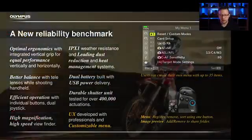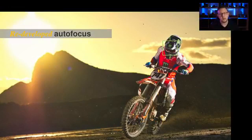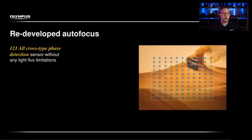Okay, I will come back to some more questions in a little second. Let's go back over and have a look at some more things on the EM1X. The fully redeveloped autofocusing system. Yes, so 121 all cross type phase detection sensors without any light flux limitations.